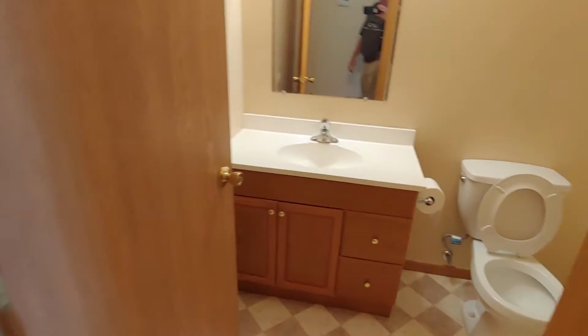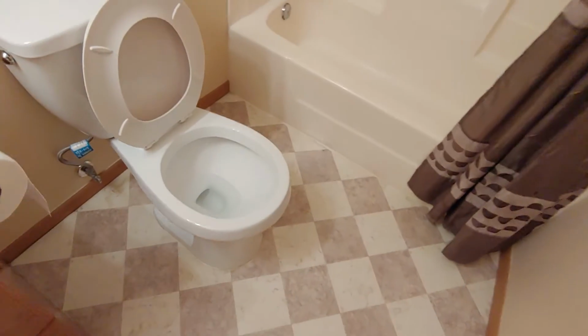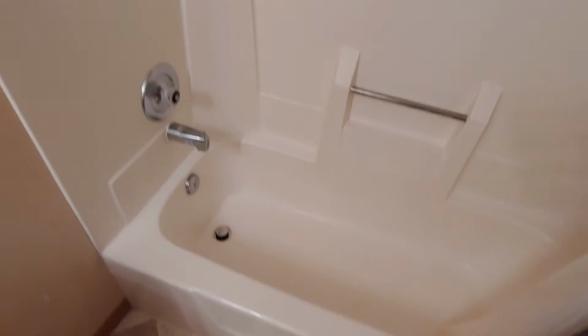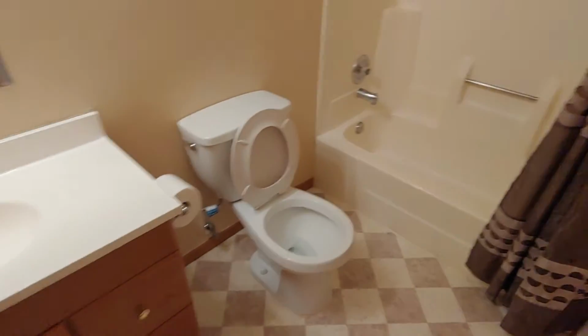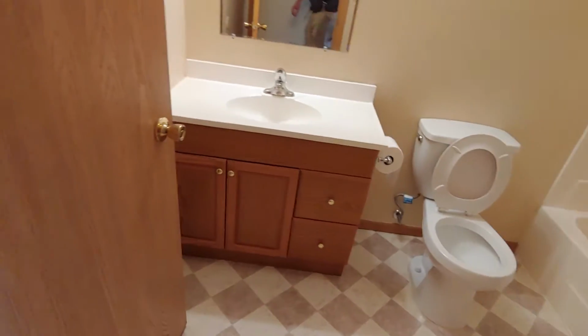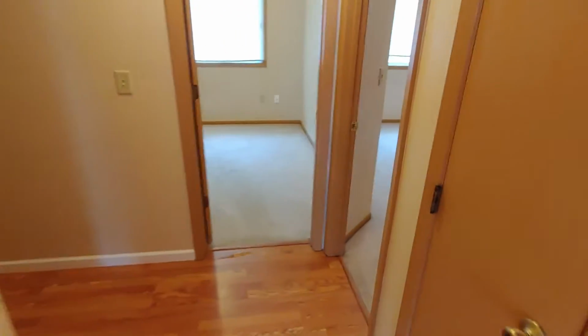The first bathroom, it's a full bath. Push toe to stop it. Give you a shower curtain and some toilet paper. Otherwise, you got a vanity there. So we'll go to the first bedroom. There's the thermostat. Go to the first bedroom.